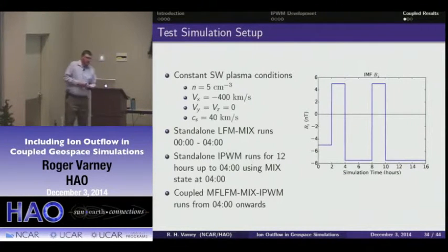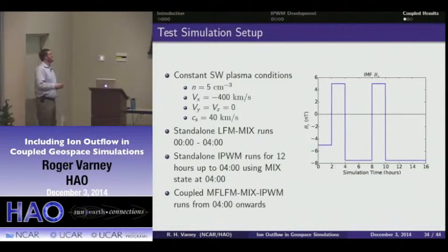This is my test simulation that I've been using as my idealized test bed. The solar wind plasma conditions are constant: 5 per cubic centimeter, minus 400 kilometers per second in the x direction, no y or z velocity, Mach number of 10. I run standalone LFM-mix for 4 hours just to set up some reasonable looking initial conditions. During those 4 hours, I do 2 hours at minus 5 nT and 2 hours at plus 5 nT, which is a standard way to populate the LFM.